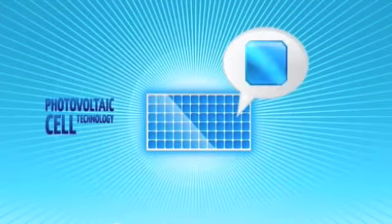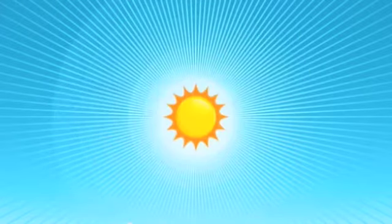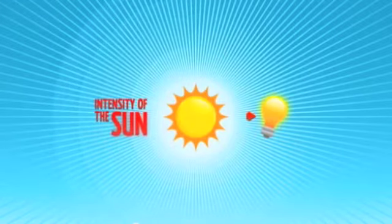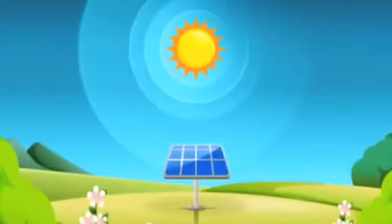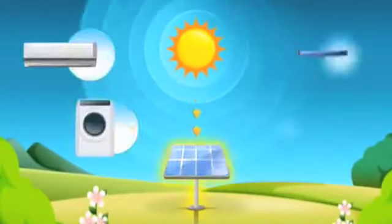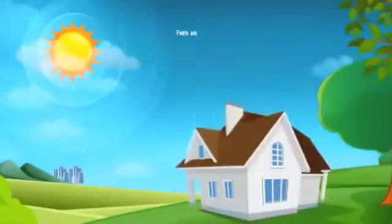Energy from solar light is harvested through the use of panels containing photovoltaic cells. The technology in these cells has been optimized over years of research. Thus, the brighter the sun shines, the greater the current of electricity is. The energy collected through solar panels from sunlight is transferred into DC, or direct current, electricity, which can be used to power everything in your household.